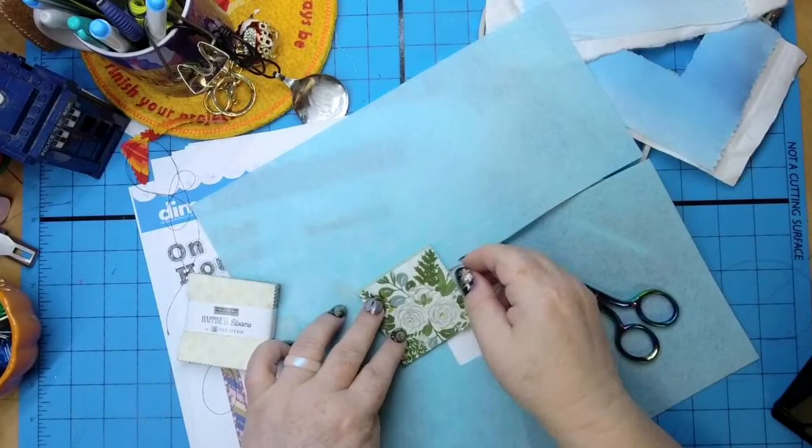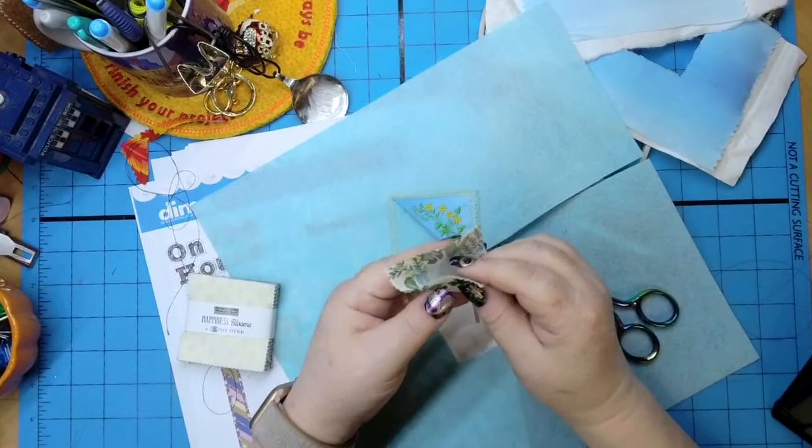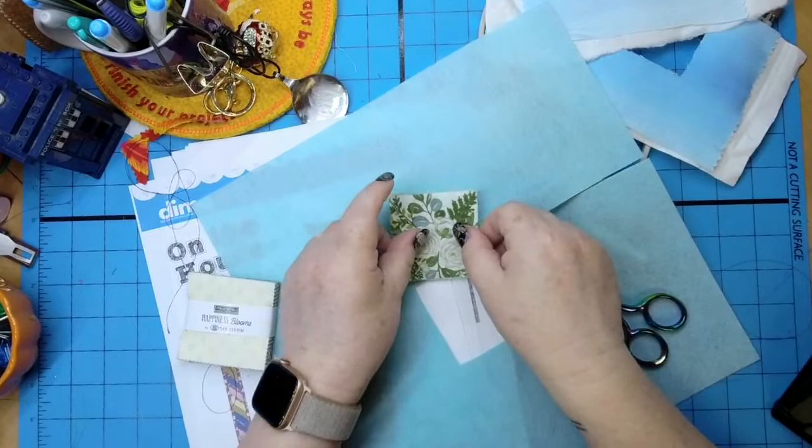It does. So you could use... That is awesome. This is what I was thinking. So yes. That's the mini charm squares? Yep, mini charm squares. Perfect. So that's another shortcut. Jill, thank you very much.